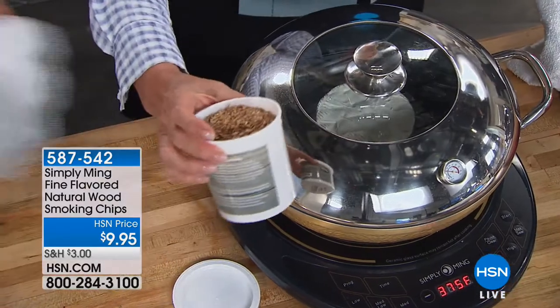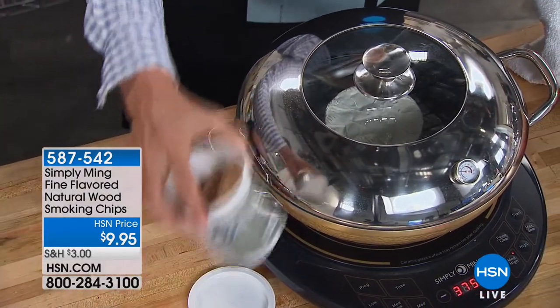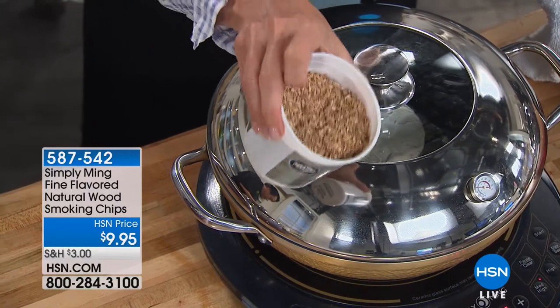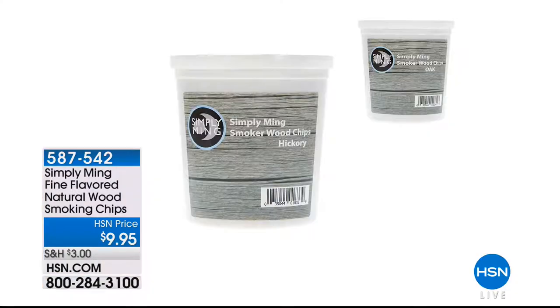Now, Matt, really quickly, how many of the oak chips do we have left? Oh, okay, we have 90 left. These are designed for indoor smoking. And here's what amazes you.